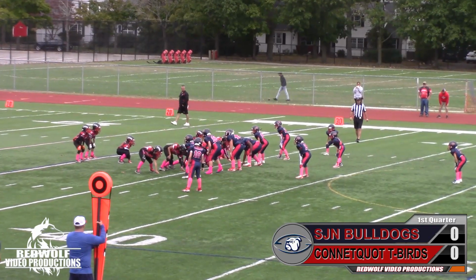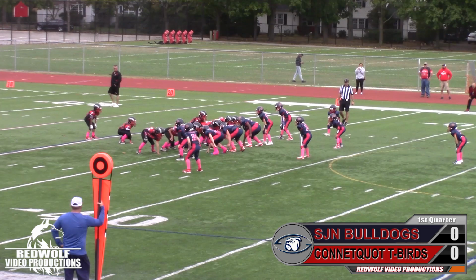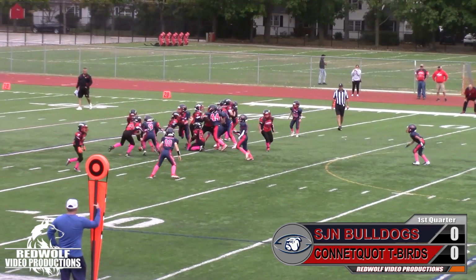Week. Today we've got the 9-year-old program. This is Russ Pace's team of 9-year-olds. That's the SJN team wearing the navy blues.